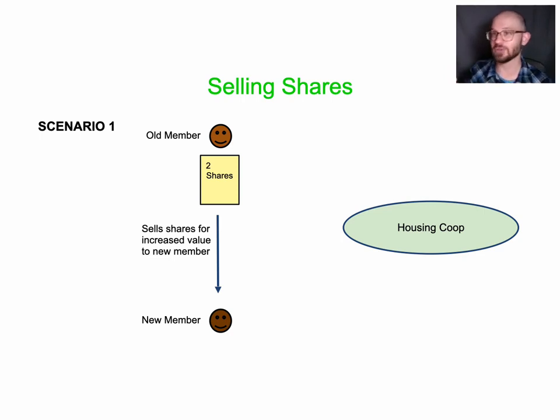So another way of framing this question is, are your shares actually going to be worth what you say they are to future members? Because there's no guarantee. In the Raise-Op's case, our share is only worth $10, so there's a very high likelihood people are always going to be interested. $10 is worth it to join our co-op. But again, we're the nonprofit model.